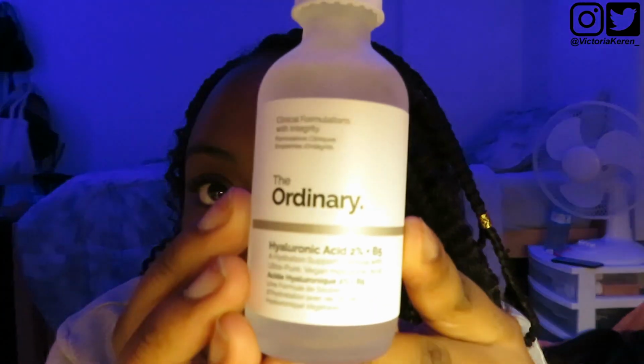I use the CeraVe moisturizer. This has hyaluronic acid, and my Hydro Boost sunscreen also has hyaluronic acid. You don't want to have textured skin and dry skin, and even if you have oily skin and textured skin, you still want to make sure that your skin is moisturized, because I feel like it plays hand in hand in some way or another. So I use the one by The Ordinary. Let me just, yeah, so this is it.